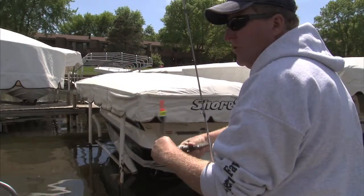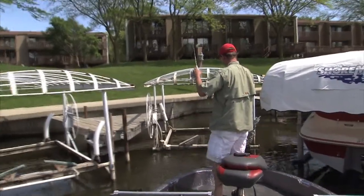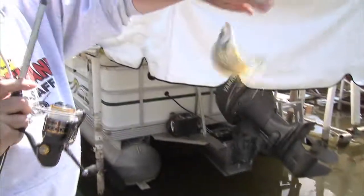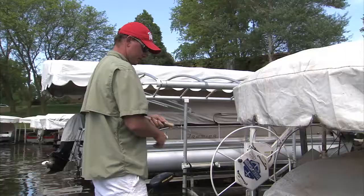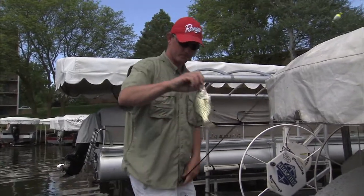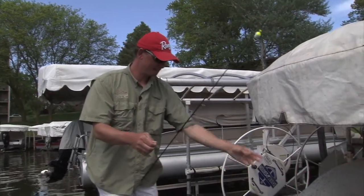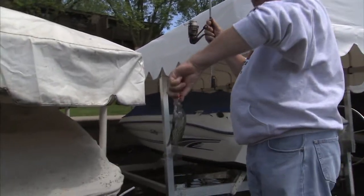He hit it as hard as he could. He just couldn't hit very hard because he's not big enough. Pink and white one. Bigger than that.